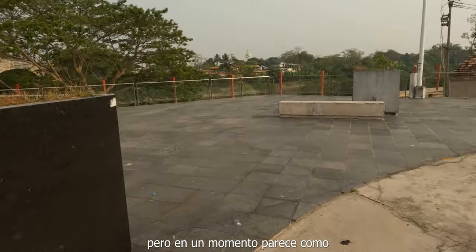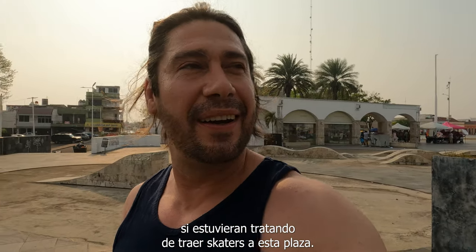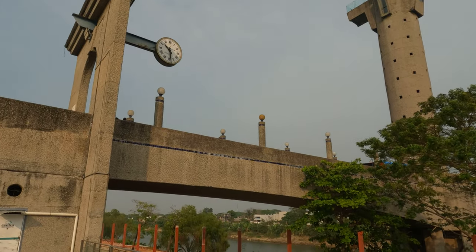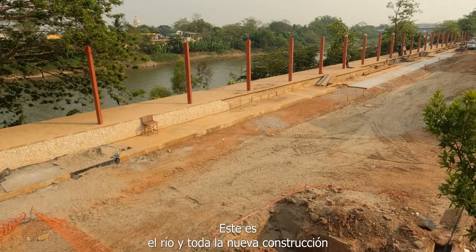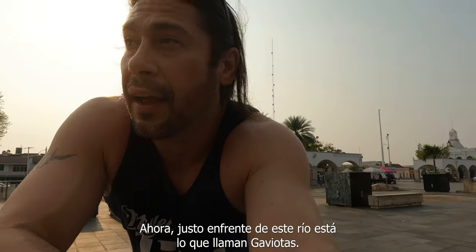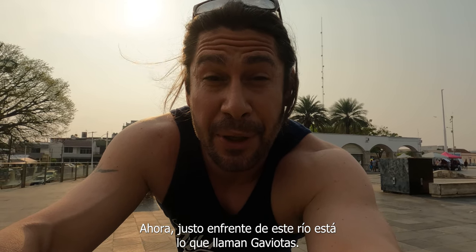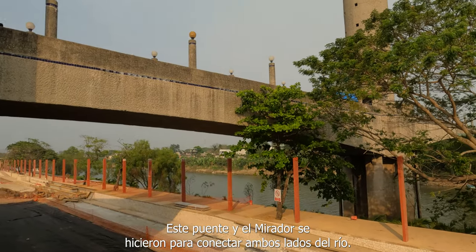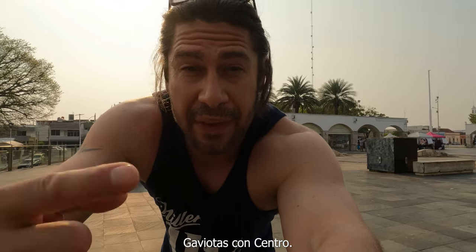And I mean, none of this is taken care of, but at one time they were trying to bring skateboarders to this square here. It's a cool clock up there. This is the river and all this new construction they're trying to do for the riverside. Now, right across from this river is what they call Gaviotas. And that's what this bridge was made for. This bridge and mirador were made to connect both sides of the river, Gaviotas, with Centro.